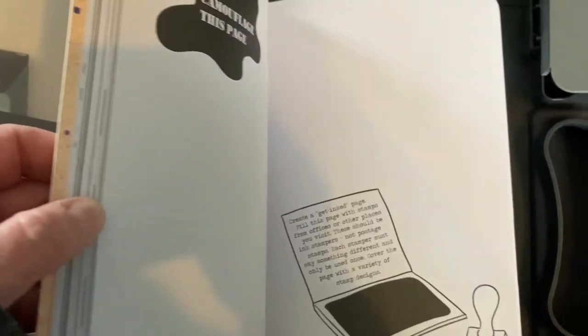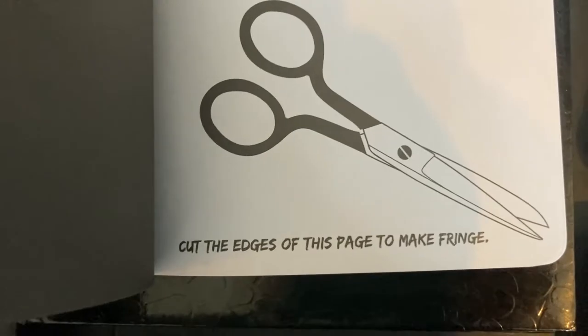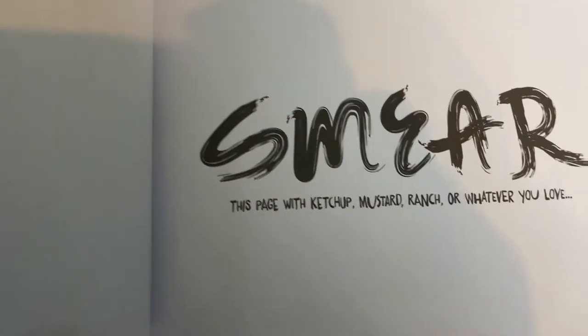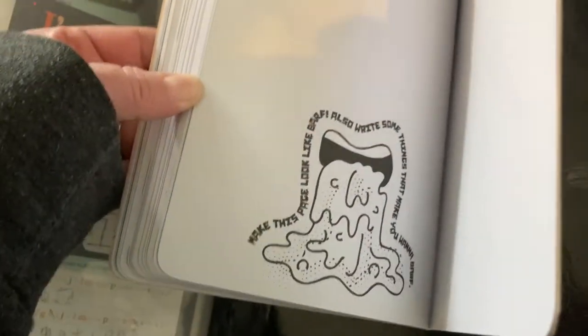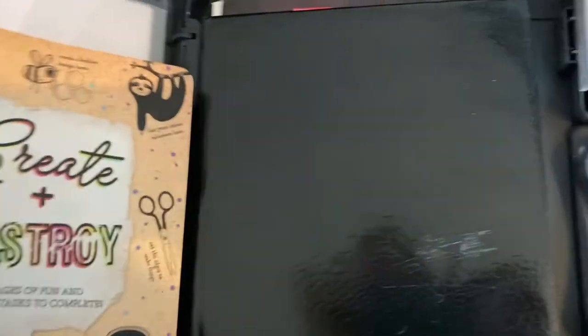Oh, let me show you. This was about $10 at Target. Smear something glossy here. Cut the edges of this page to make fringe. Some of these things he won't be able to do in the car. Smear this page with ketchup, mustard, ranch, or whatever you love. So this is kind of a fun journal. Gross. He didn't do much of it last time, but he saved it.